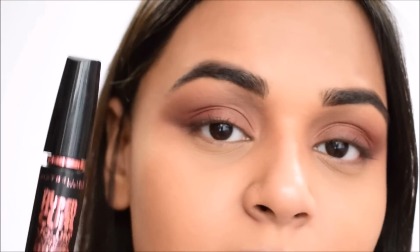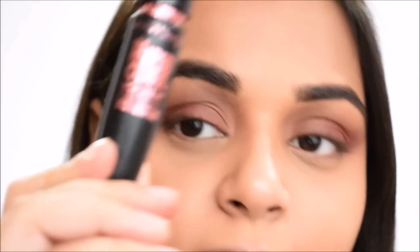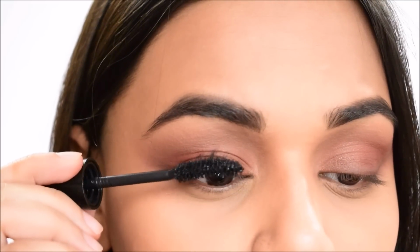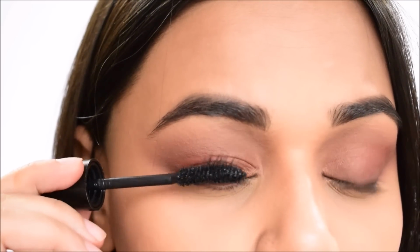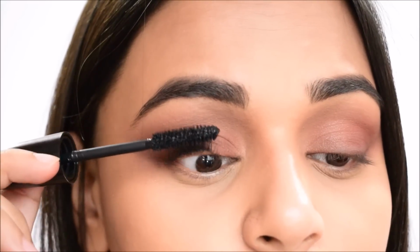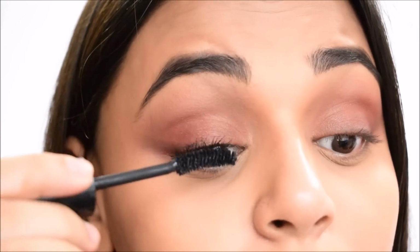Everybody has a kajal, so you can definitely go in with kajal, but I really wanted to stick to the 5 makeup product thing, so I'm just gonna skip kajal as well as eyeliner, and go directly into mascara. For that, I'm gonna be using this Hypercurl mascara by Maybelline. It actually gives that curling effect. Look at how much of a difference a mascara can make.